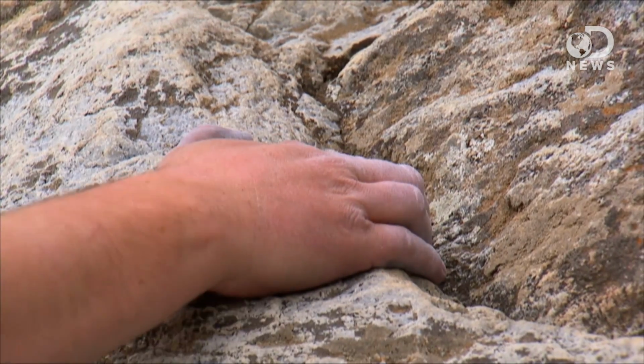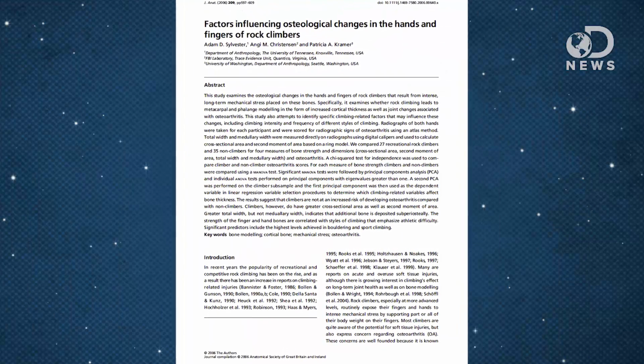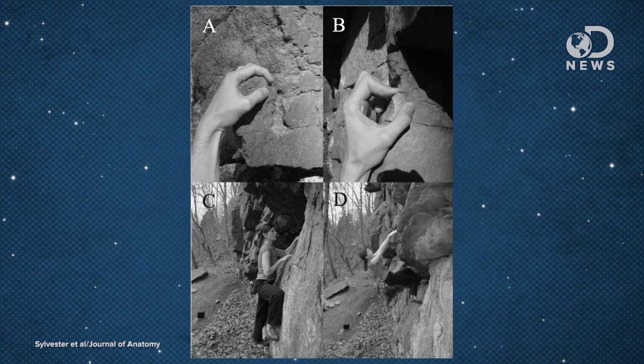When you rock climb, the muscles build up as expected, and according to a 2006 Journal of Anatomy study, climbers' bones are thicker too. Even those who didn't begin climbing until after skeletal maturity at age 25 had thicker metacarpals and phalanges. Of course, those thicker bones won't make any difference if the fingers aren't calloused.